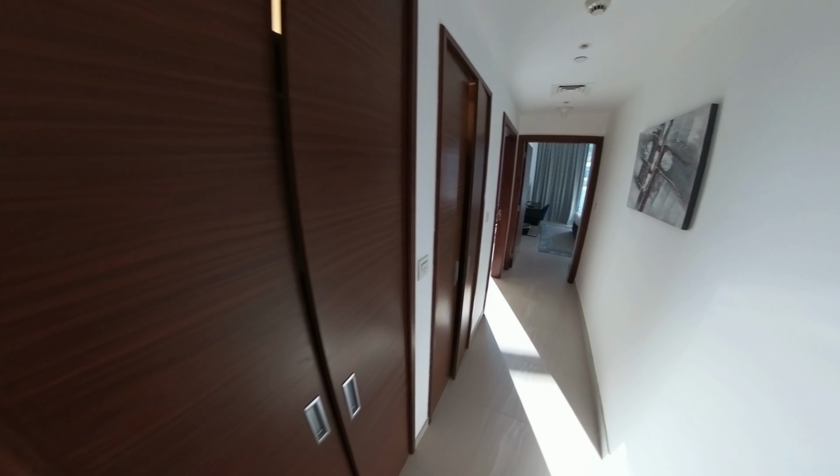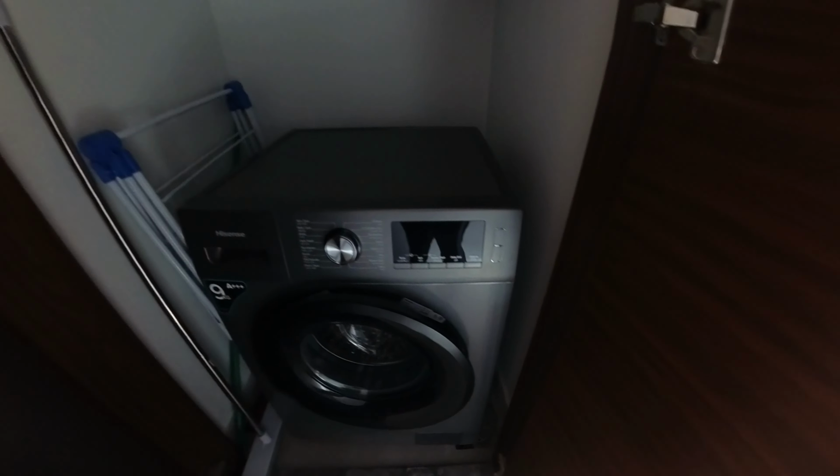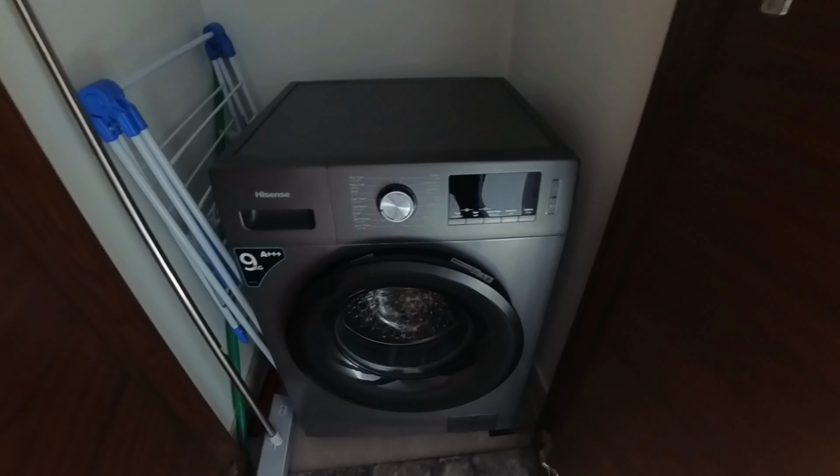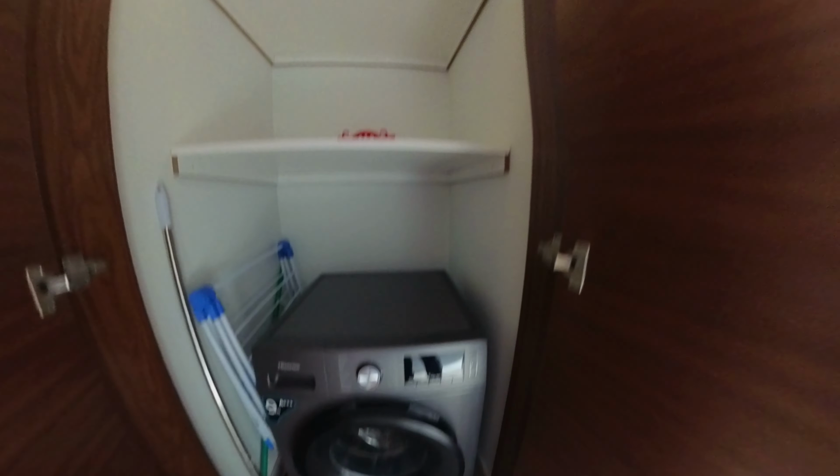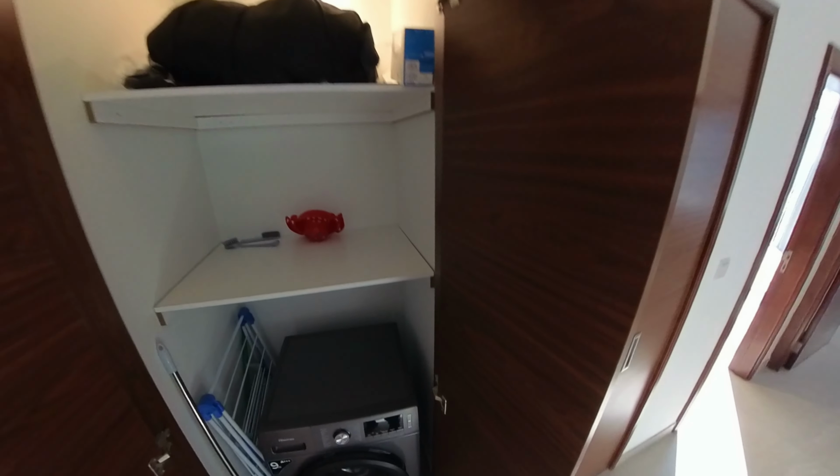Right, so over here we have some closets, as you can see. You gotta open it, you got a washing machine in here, ladies and gentlemen. I said you got a washing machine in here, as you can see. You got all the dials and things you need for that. It's real nice. That was actually a shocker. I didn't know that was in here.